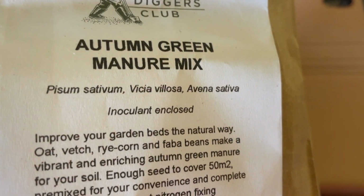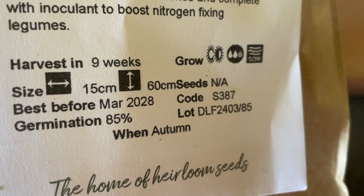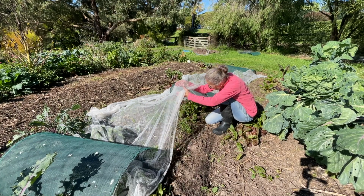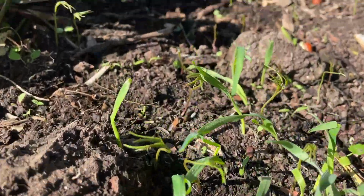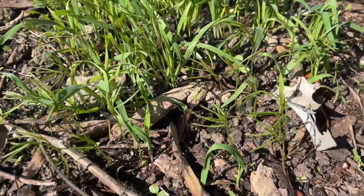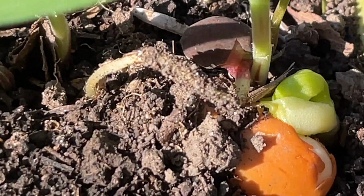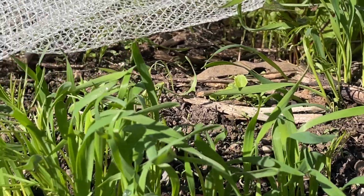I've got a green manure mix which is suitable for autumn planting in my climate, which I've put down. There's broad beans in here as well, which are a bit slower to germinate, but certainly some of these seeds are kicking in beautifully. So underneath that covering, you can see some of the seeds have started to grow well. Probably could have spread them out a little bit more evenly, but we've got some of the broad beans just starting to find their way into the soil. So hopefully they'll be taking off with the rest of these little plants soon.